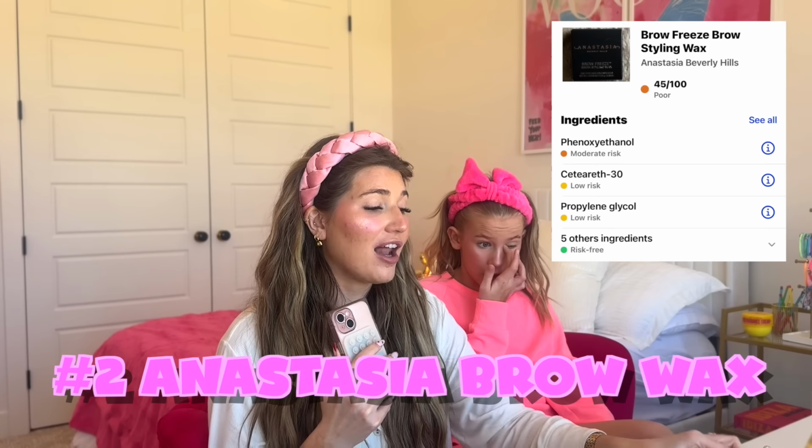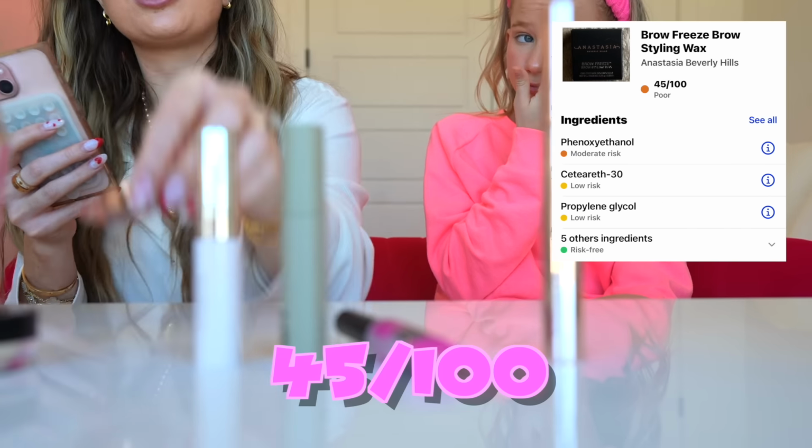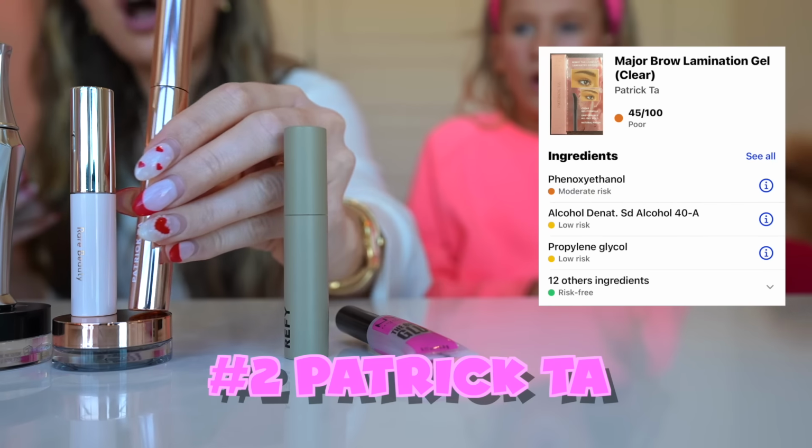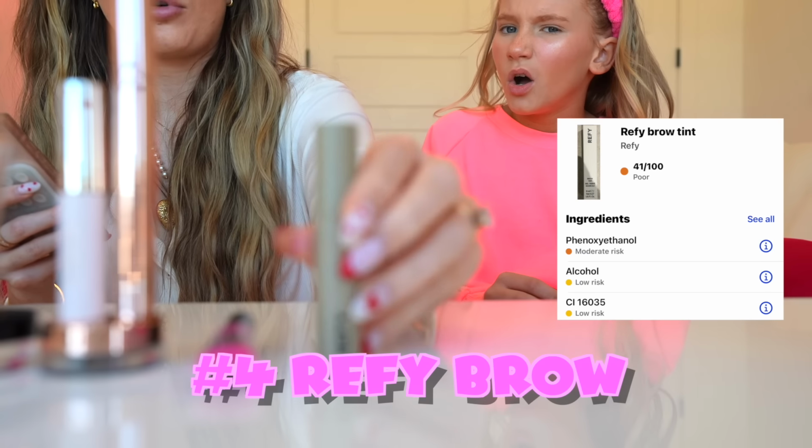Oh my gosh! We have a three-way tie for second place. Okay, for second place, we have the Anastasia. It's at 45, so just a little bit lower. And then tying with that is the Rare Beauty, also at 45. And then tying with that is the Patrick Ta. Oh my gosh, also 45. And then 43 is the NYX. And lastly, at 41 is the Refy Brow Gel. Okay, but their other one is better. That's honestly decided. They all ranked around the same though.